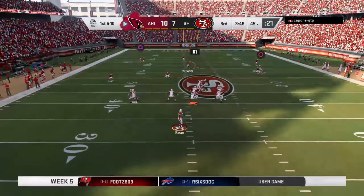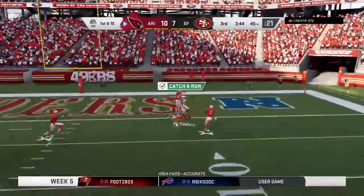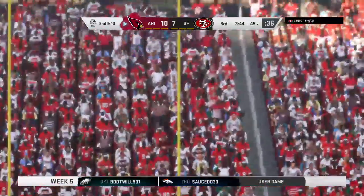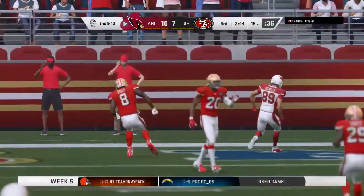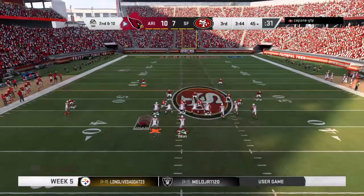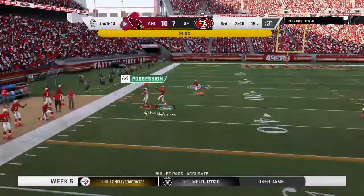Looking to throw. Bean. He'll rifle this one deep right side. And that is incomplete. Showed off the arm strength there, but to no avail. 2nd down. We've seen these defenses make enough opportunistic plays to keep this one low scoring. Flying around, making plays on the ball, and we see yet another errant throw as a result. An incomplete pass on 1st down. That leads to a 2nd and 10.